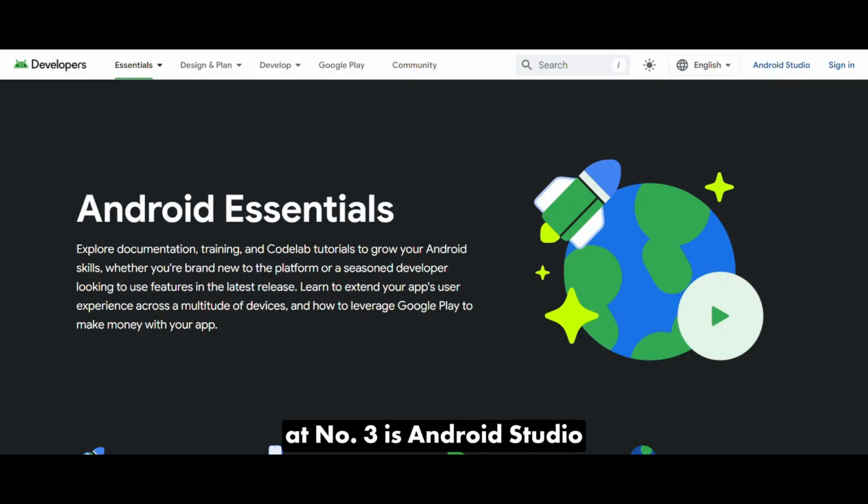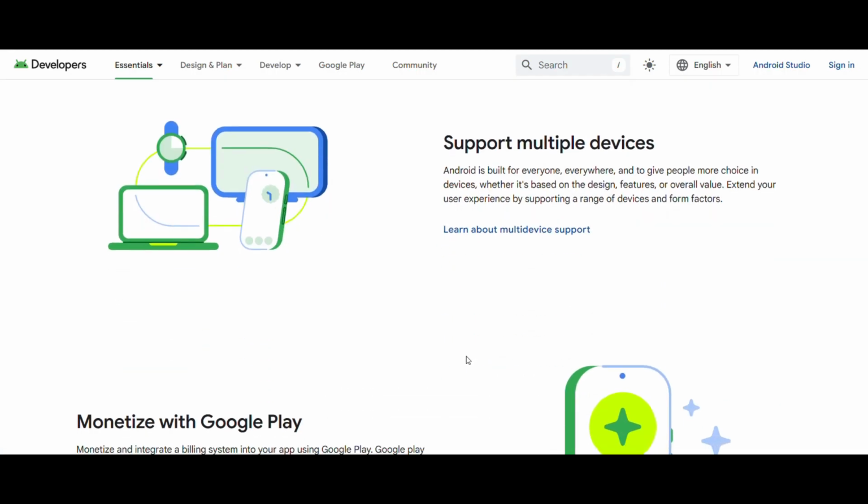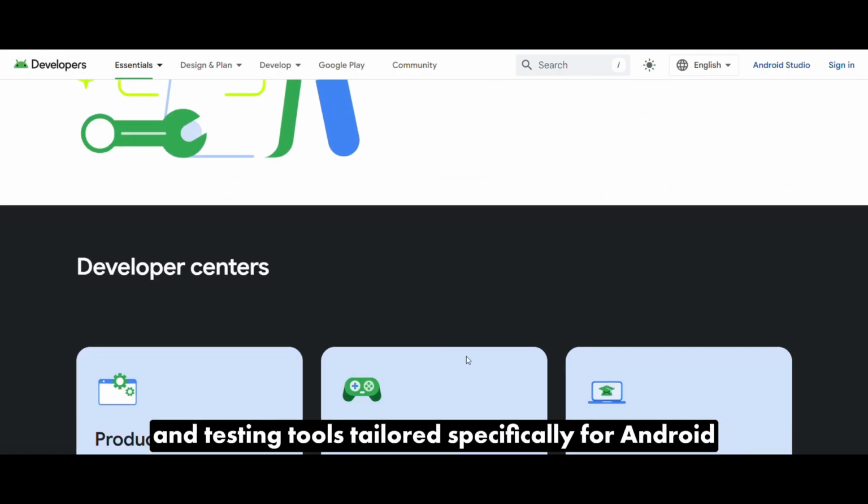At number 3 is Android Studio. If Android apps are your focus, this is a must-have. It's packed with features like code editing, debugging, and testing tools tailored specifically for Android.